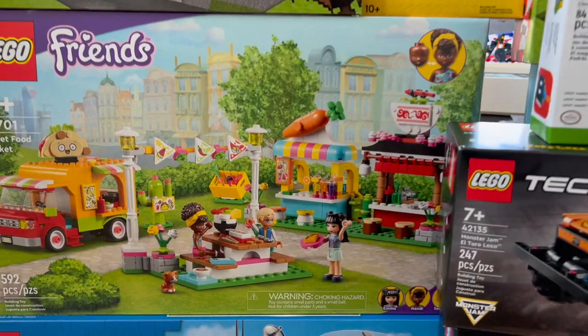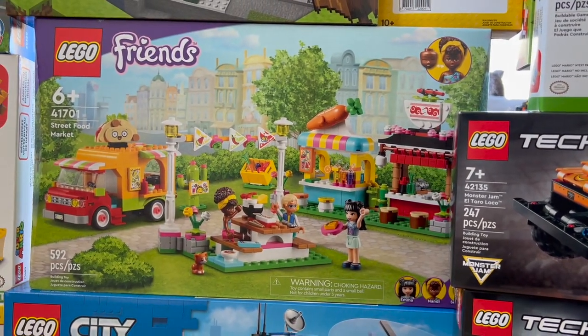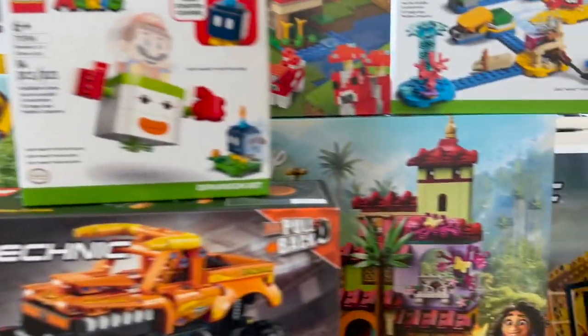But wait, this is getting out of hand, now there are two of them. Yeah, this is just a mistake. I accidentally ordered two. I'll probably be just returning one because I have no need for two, but that's what it is.